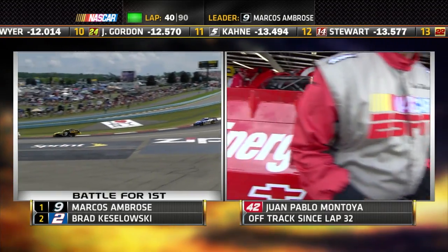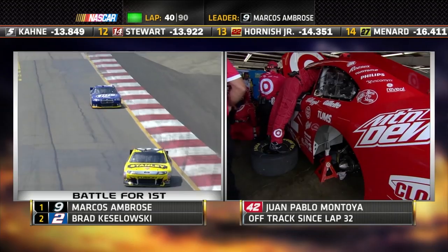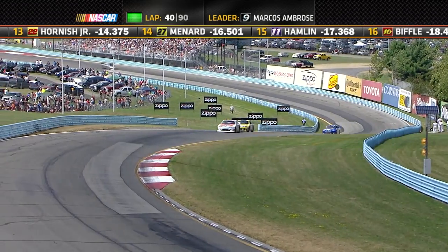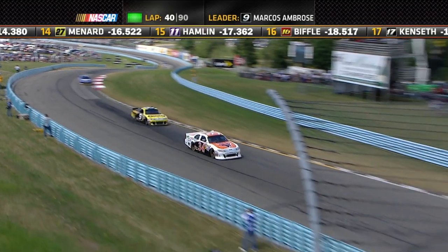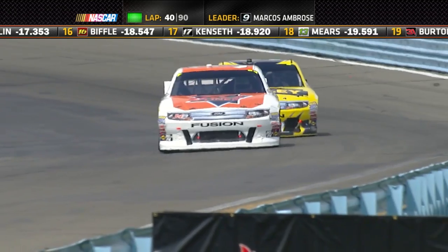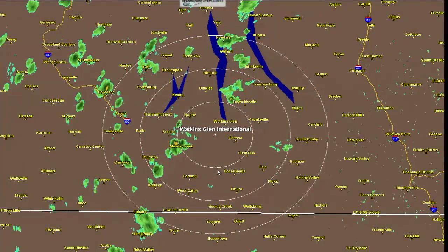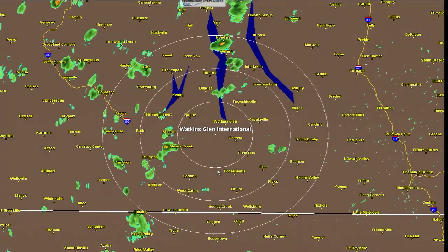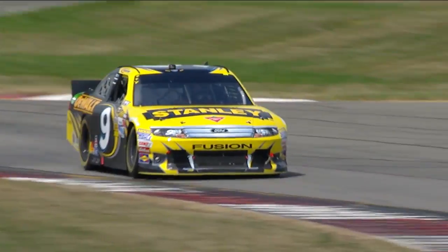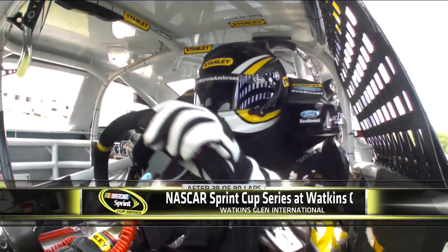It has been a tough year, and Montoya, one of several back in the garage area as Watkins Glen has taken its early toll. We're just shy of halfway. I just want to mention, by way of full disclosure, I know there's only a 30% chance of scattered showers today, but as we look at the radar west of the racetrack, there are a couple of those scattered showers. We'll keep an eye on it and hope it scatters away. Marcos Ambrose leading at Watkins Glen.